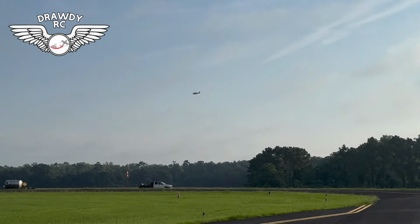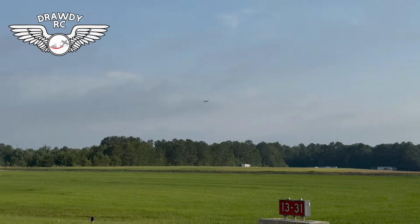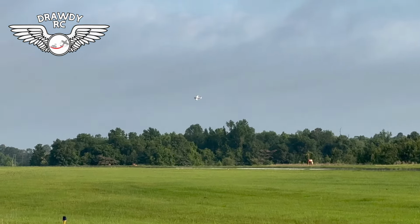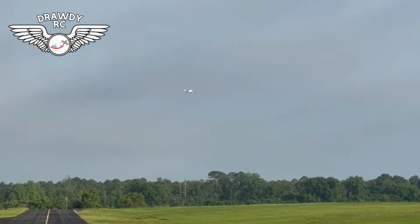Looking good so far. Like I said, this is the E-Flight Cherokee. This plane is probably 3 or 4 years old, maybe. I guess when it first came out. They have a new version out now. It's blue. I thought about getting it, maybe.